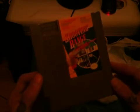And next up, people, I have here Shooting Range by Bandai. And this optimizes the light gun. This has 4 games in here, which I never really seen before. So I didn't mind grabbing it and taking a look at this game.